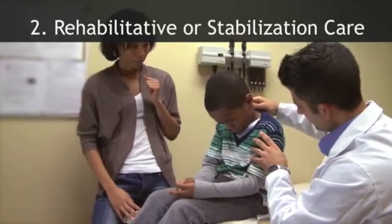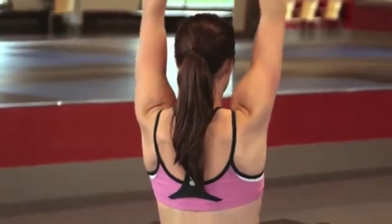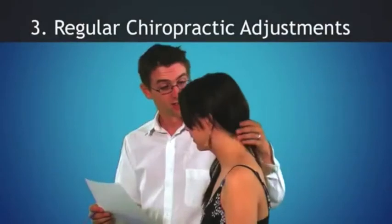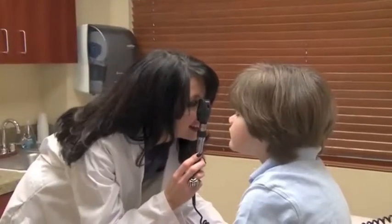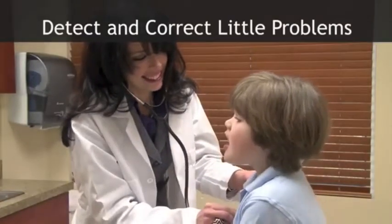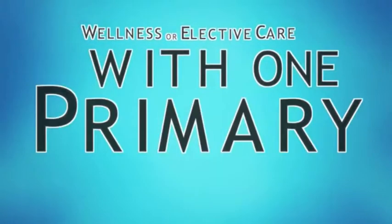The second is rehabilitative or stabilization care. With the most obvious symptoms gone, visit frequency is often reduced, while the focus changes to strengthening the supportive structures of the spine, helping to restore your health to its highest potential. The third type of care consists of regular chiropractic adjustments, like regular visits to the dentist or the pediatrician for well baby checkups. They are designed to detect and correct little problems before they become serious. This is called wellness or elective care, with one primary goal in mind: results.